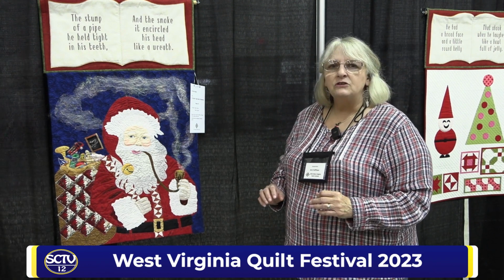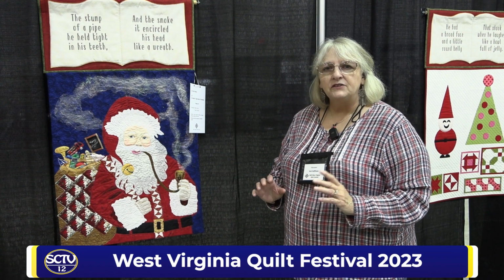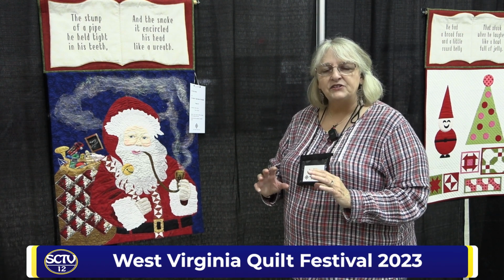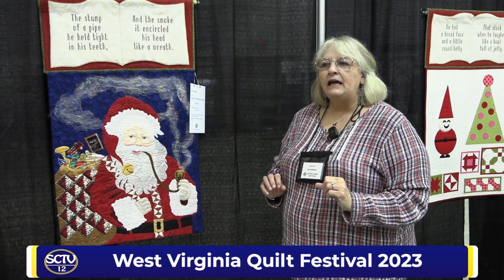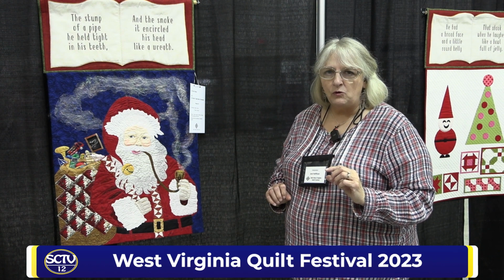So each quilter that answered her challenge needed to make a small quilt, 24 by 36, and it had to have a small quilt in it. And it was to illustrate one particular stanza of that poem.